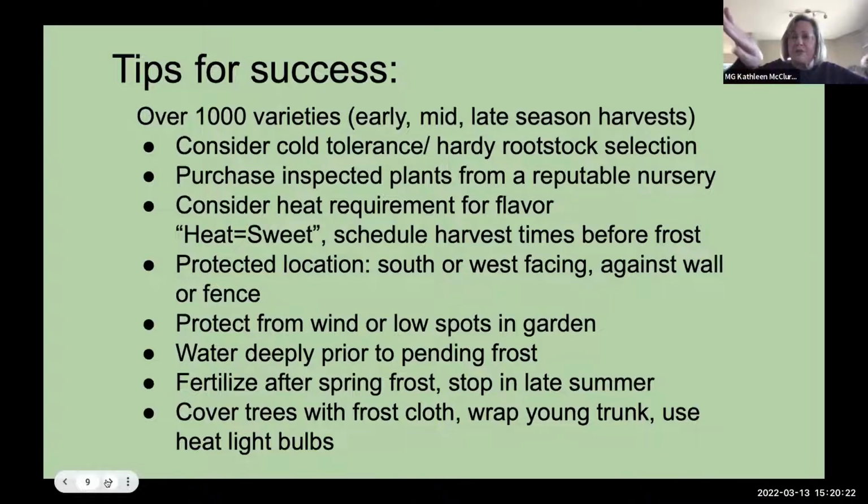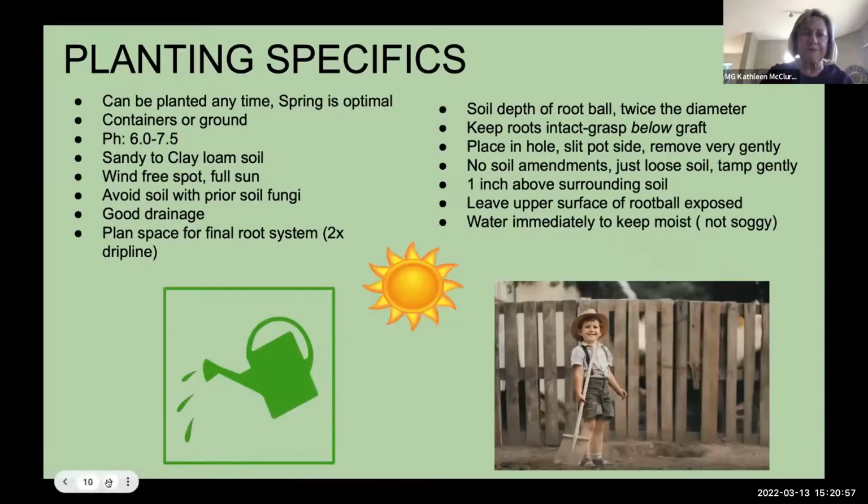Not in a low spot in the garden either, because the cold weather in the winter will land there. Also, citrus trees do not want to have wet feet. They want good drainage. So you don't want them in a low spot where water will pool. And then you water deeply prior to pending frost. If there's one coming up in a few days, watering your soil will also allow the soil to emit some heat up into the roots and the trunk of the plant. So that will help in a frost area. And then you can, of course, cover trees with frost cloth or wrap the trunk and so forth. We'll talk a little bit more about frost in just a moment.